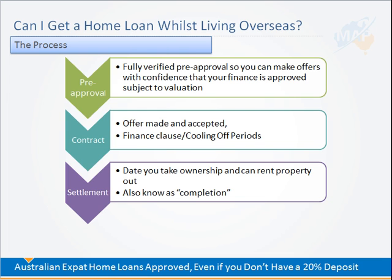Once you've got your pre-approval sorted, that lasts for 3 to 6 months, you then go and make an offer and sign a contract on a property. Note, you don't actually need to come to Australia to do that. You can do that all remotely if you need to. Once you've made your offer and your offer's been accepted and your finance has been fully approved, you then would get the keys and become an investment property owner normally 30 to 45 days thereafter.